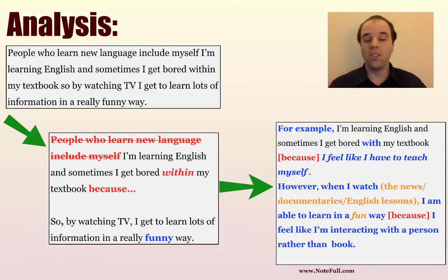In this case, I can just fill in the gaps for the student. "I feel like I have to teach myself." So when you're studying with a textbook, it's boring because you require that internal motivation. I maybe don't know what is being said here. I'm not really sure how it's being explained, and I don't really like reading a textbook. We don't want to say all of that information, but you want to grab that context for yourself to understand what you mean and how you feel about it, and then say why.